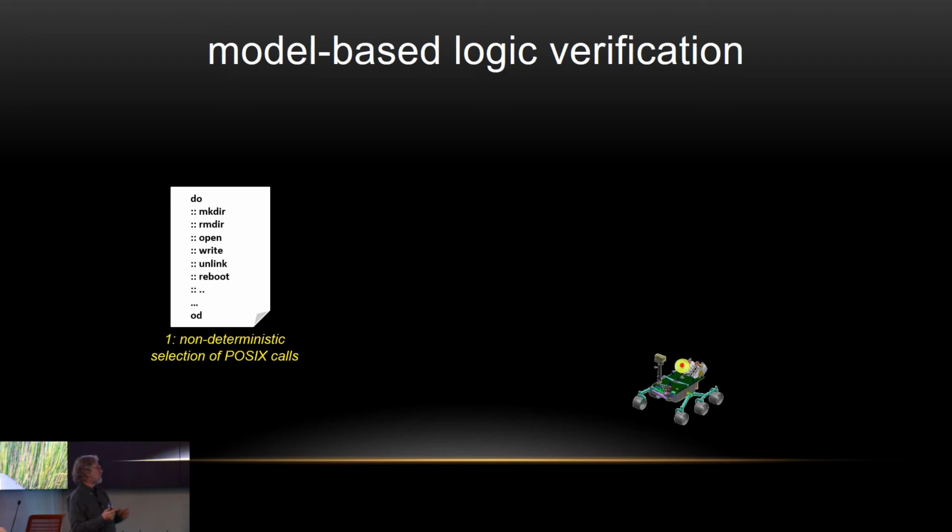Now what I didn't mention is that we wanted this whole thing to be resilient to sudden loss of power.